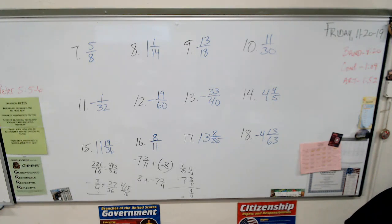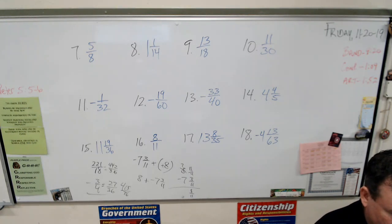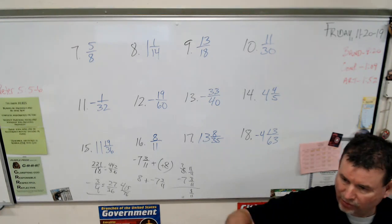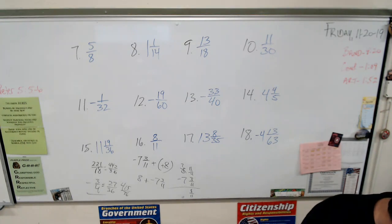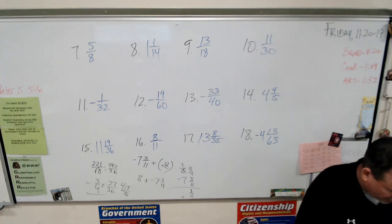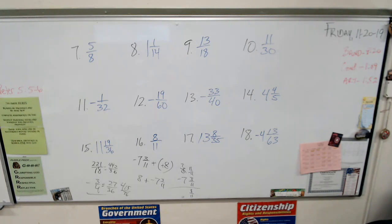Okay, let's tackle multiplying fractions. You remember when you multiplied fractions and you thought, whoa, this is so much easier. All you do is go straight across numerator and denominator. So let's do that on page 231. Let's jump right in the middle of page 231, numbers 1, 2, 3, and 4.